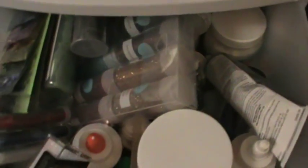This one still has like glitter and glue and just all kinds of yummy goodies that you can use for things. There's my Martha Stewart. There's some from the GoodWill. I need more glue sticks. No, you don't. Yes, I do.